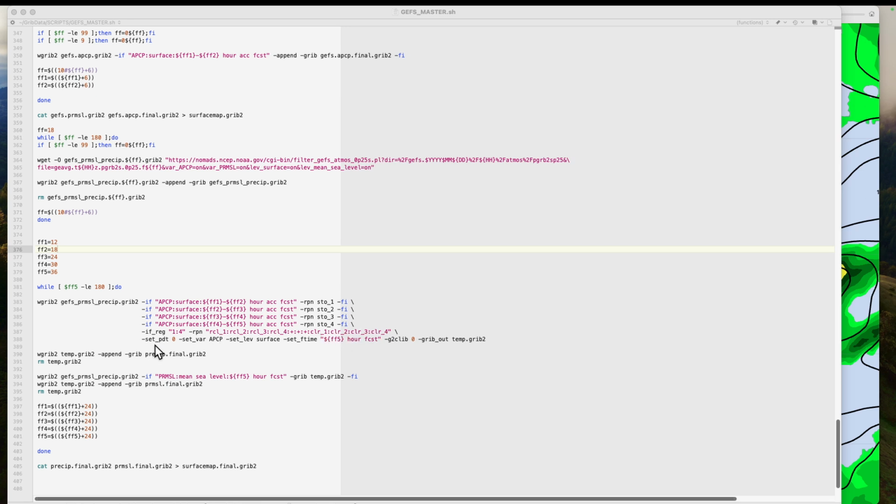Then, finally, I create a file, and there's something called a product definition template, okay? So I define that as product definition template 0. I'm setting the variable to be named precipitation. I'm setting the level as surface. I'm setting the forecast time as FF5, which is 36 hours. I don't even know what this does. I just know that it has to be in there. And then I say minus grib underscore out.